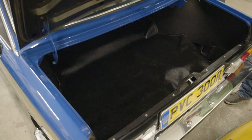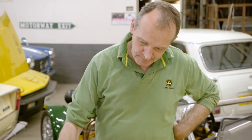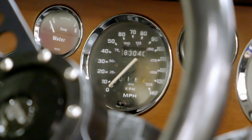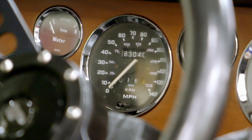Nearly 5,000 over reserve, supply and demand. And when it's the only one of its kind, and two people want it, the price is only going one way. The Dolly's new owner, Ian Mackay, came a long way today with one intention. I think I've travelled 500 miles. From the Orkney Islands.